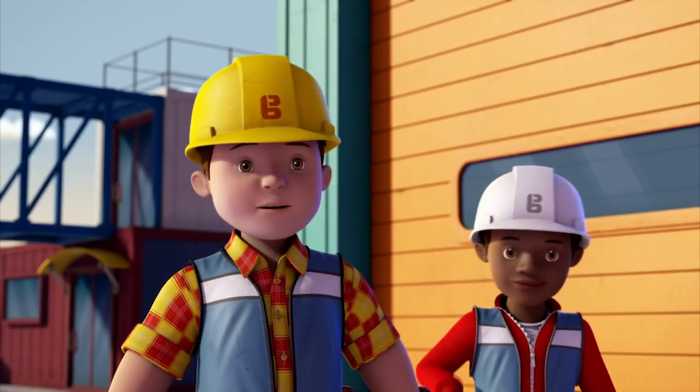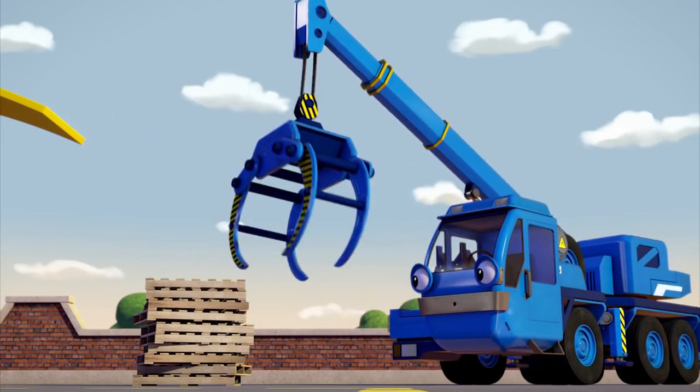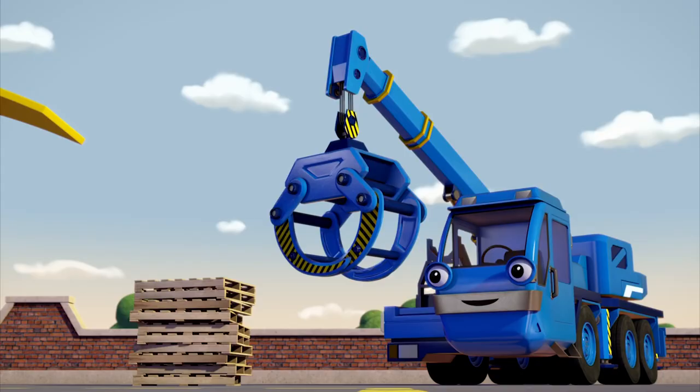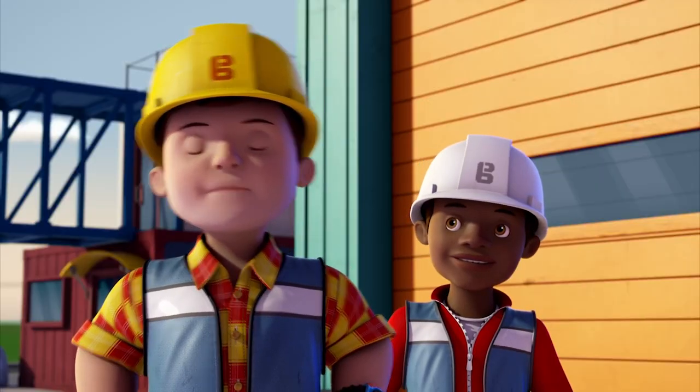How does your new claw feel? I love it. It was worth waiting for. Now I want to build something 10 times bigger. That's good, because today I need you to do just that. Really? What is it? The new Spring City Pyramid.